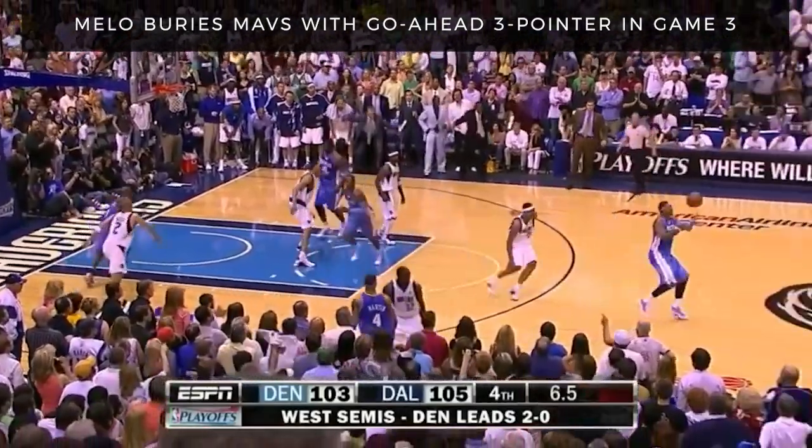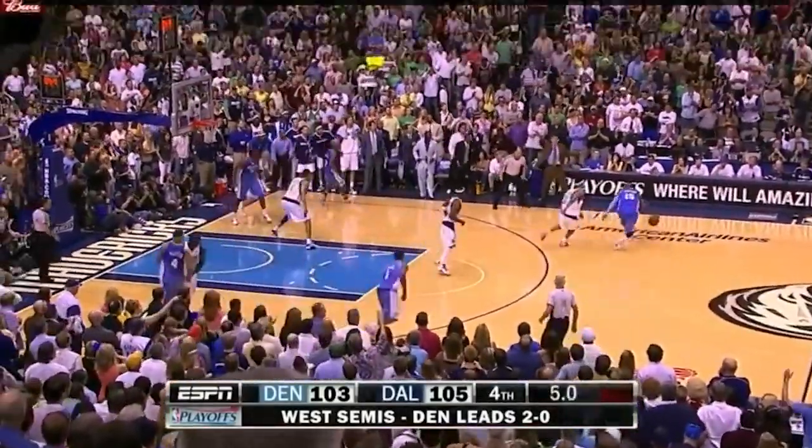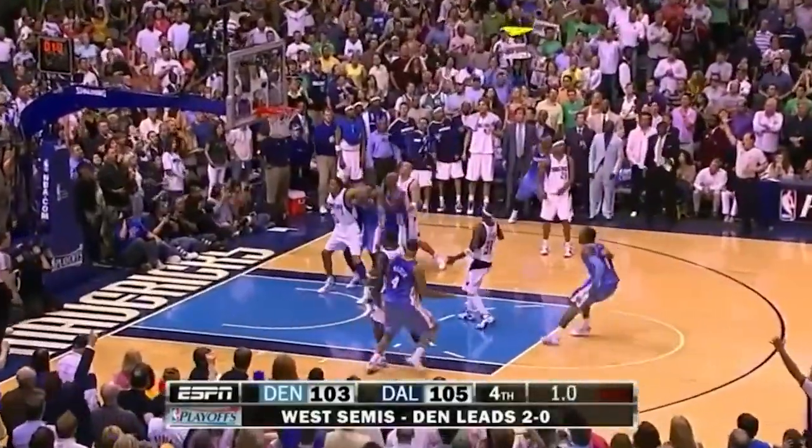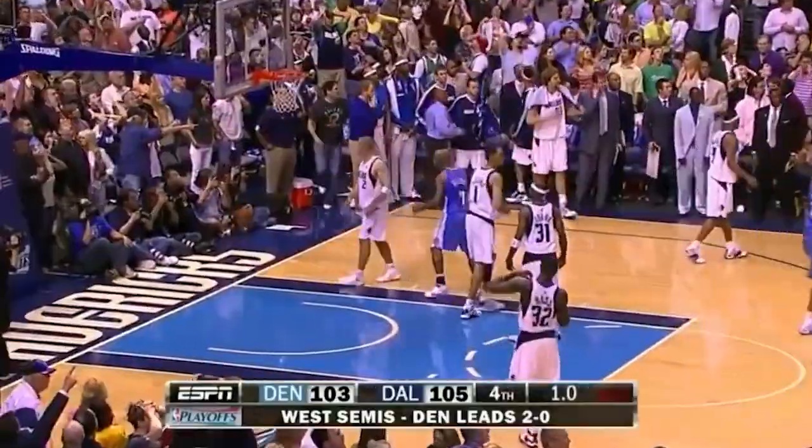Game for the Nuggets. Carmelo defended by Antoine Wright. And there's the foul. They didn't call it, and Carmelo hits it!